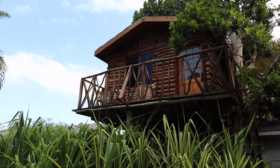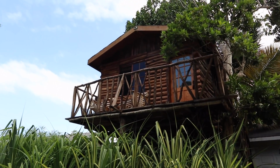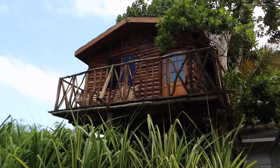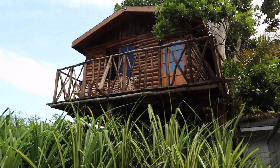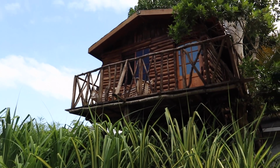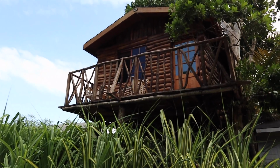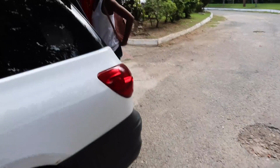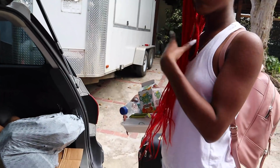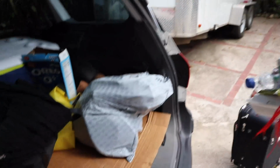But yeah, we're at our new stay. I'll show you guys. I think it's cute. I like it. So it's a treehouse. That's what it is. When I try to book places, I like booking unique and affordable places that I've never experienced before. That's just my vibe personally. So I'll try to go up there and then give you guys a tour.